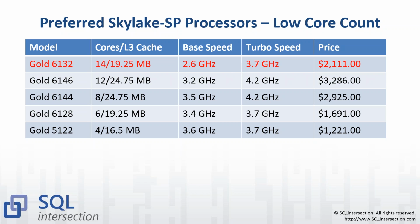Where you want to be, for most people, is the Gold 6146. It would be a much better choice because it only has 12 cores, but it runs at a much higher clock speed. And you'll notice that the ones below that, the 8-core and the 6-core and the 4-core, have very high base clock speed, so they're going to have very high single-threaded performance. Most OLTP queries are just running on a single processor core. They don't get parallelized. So your single-threaded CPU performance is really important, assuming you don't have bottlenecks on your storage or memory. Then your CPU is your final bottleneck.